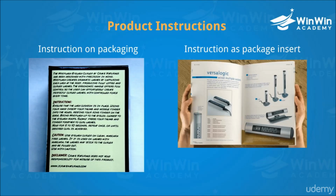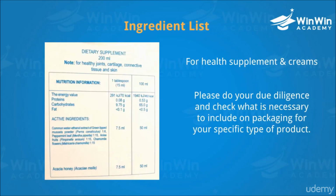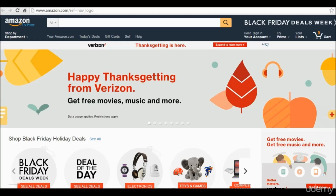Now, since longer instructions probably won't fit onto the product packaging, you can print how-to instruction on a small paper and then put it in the product packaging itself. Now, if you're selling health supplements, then of course you need to have an ingredient list. This is something that your supplier should have in place already.